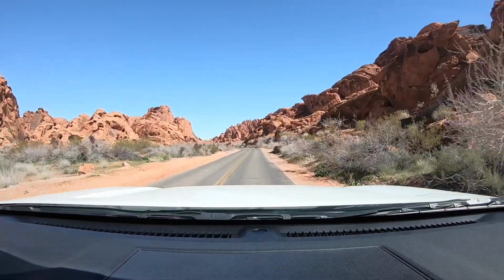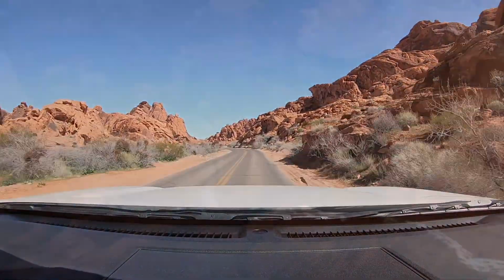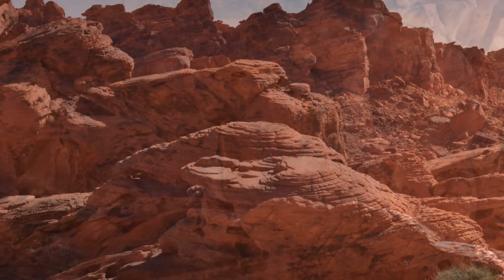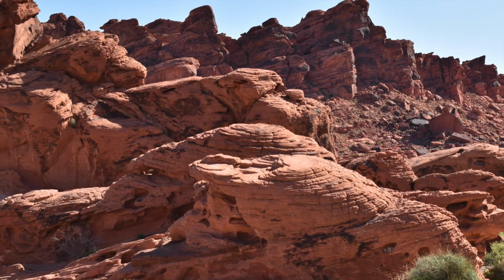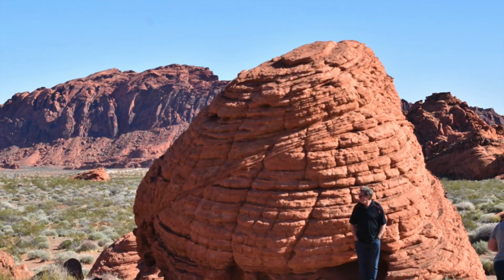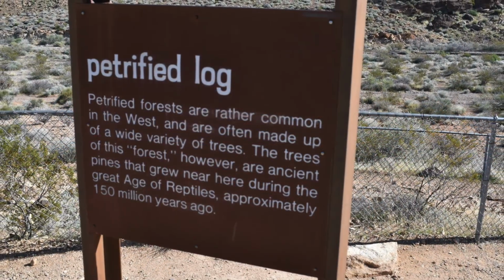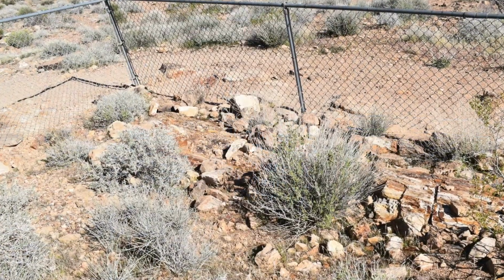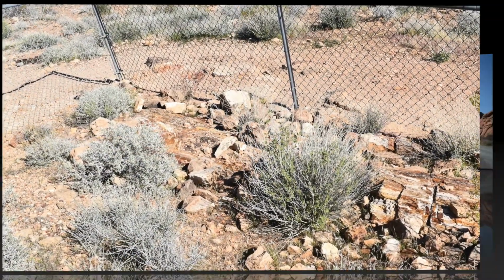So why visit Valley of Fire State Park? For us, we wanted to see some of these petroglyphs that everybody raves about. There are some bright red Aztec sandstone formations. There are petrified trees. We also want to go on a day hike and possibly see some Bighorn sheep.